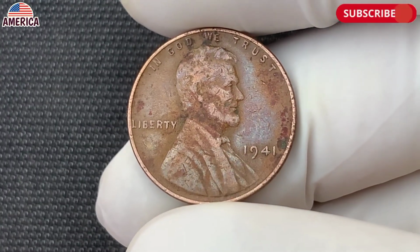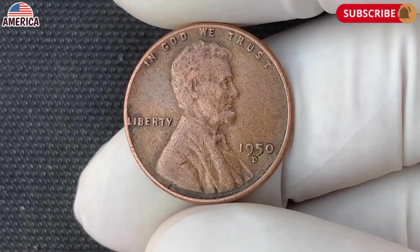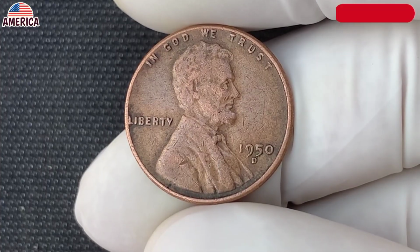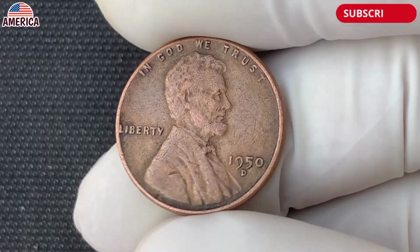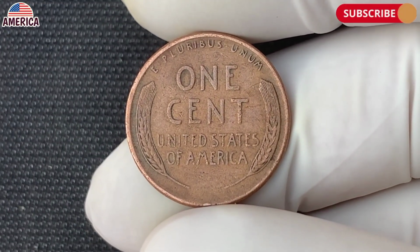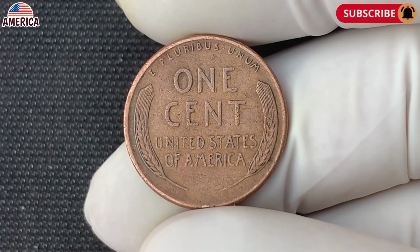Third expensive coin, we're talking about the 1950 D wheat penny, a coin that might look ordinary at first glance, but some rare versions of it are worth way more than you'd ever expect. So if you're a collector, a treasure hunter, or just someone curious about coins, this is a video you absolutely don't want to skip, because this little penny has some very big secrets.